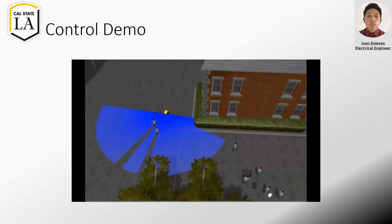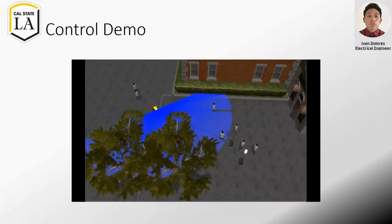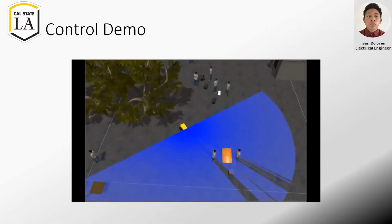Here, we will exhibit the obstacle avoidance program. The purpose of this demo is to demonstrate the obstacle avoidance capabilities of the delivery robot. The robot will avoid any obstacle that is within a meter gap. The speed of the robot is set to 1 meter per second. However, this video has been sped up 8 times since the simulation runs at a slow speed.